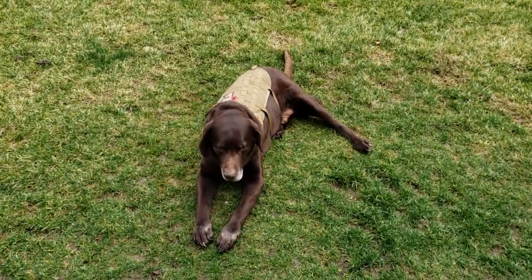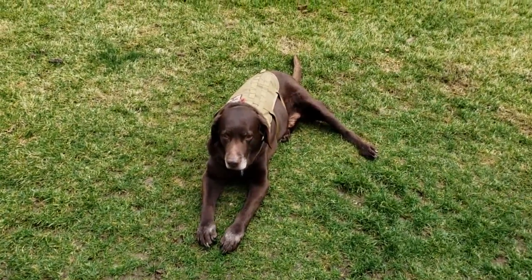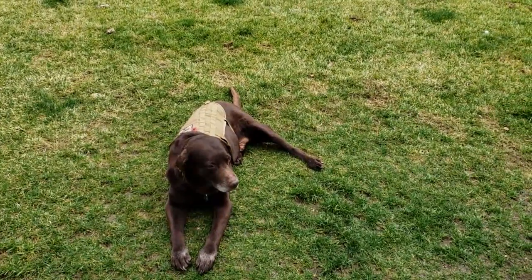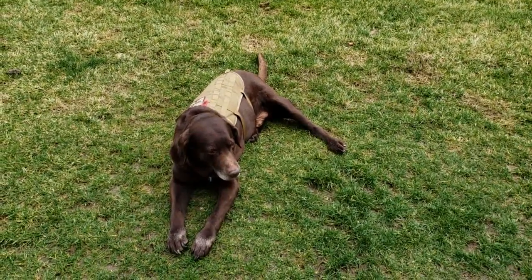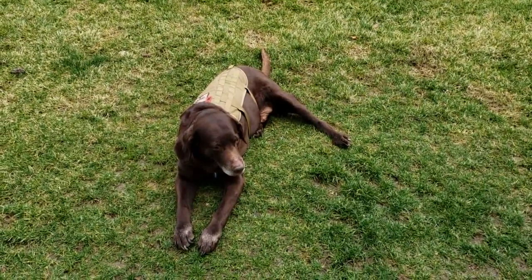So yeah, he didn't have no tags, and he jumped in the car and stuff. He looked like he was starving. He was super skinny. And then we got him home. The next day he got sick, so I took him to the vet. He ended up having parvo.